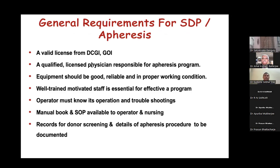Another thing, it is not that you have money today, you have developed a blood bank, you have started the SDP procedure or apheresis procedure. All blood banks should have a valid license. All apheresis collection procedures should have a valid license from the DCGI, Government of India, right? And this apheresis program is actually run by a qualified licensed physician responsible for the apheresis program. And the equipment should be good, reliable, and in proper working condition.